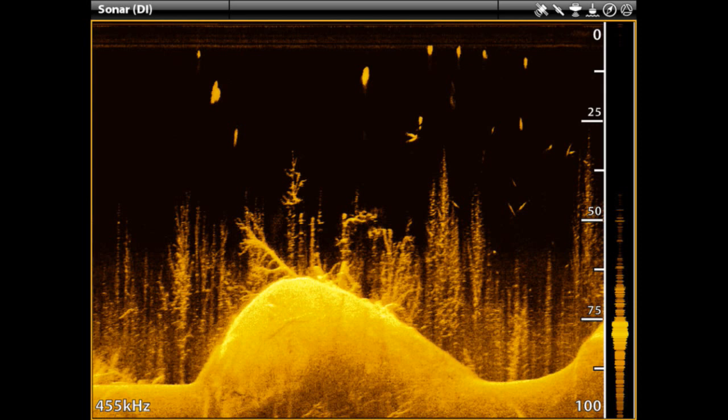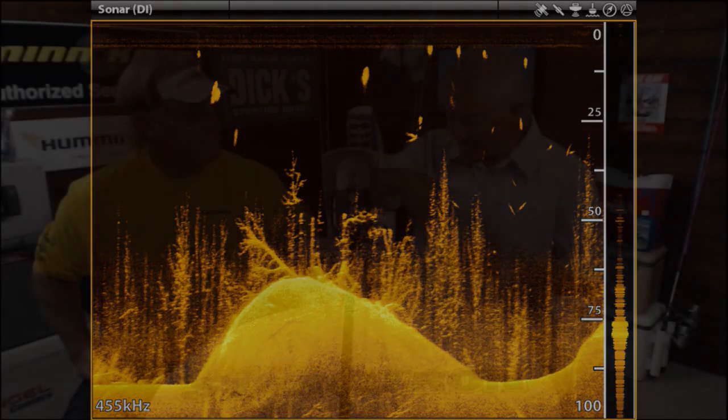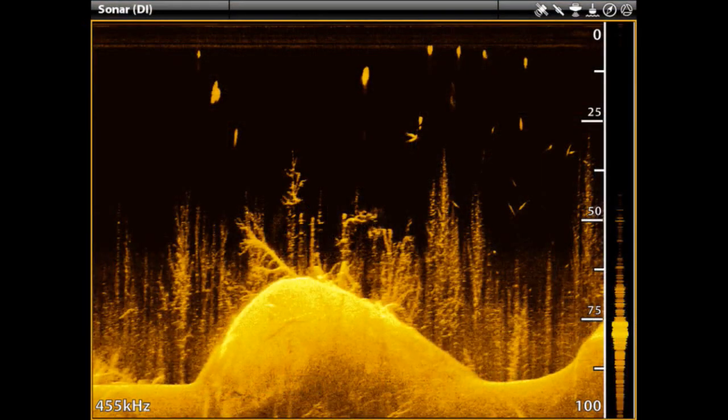It's incredible, because what happens is that with side imaging and down imaging, it's using this little bitty crystal that's only about 3.5 inches long, and that's how thick from front to back that signal is. So consequently, we have to be moving. As we're moving over something, it has the ability to give us incredible images, incredible target separation. As you can see here, you can see every single branch on the tree.